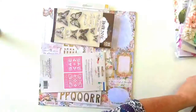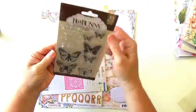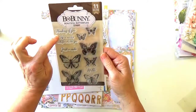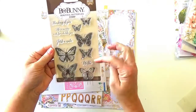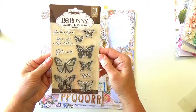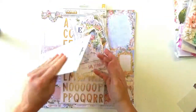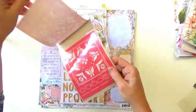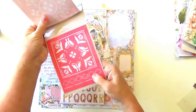All right. And I see some stamps from Bo Bunny. Beautiful butterflies just in time for spring. Thinking of you. Life is sweeter with friends like you. Just a note. Hello. That's a great stamp. Very nice. What do we have? Oh, wow. Look at those stencils. Isn't that nice?